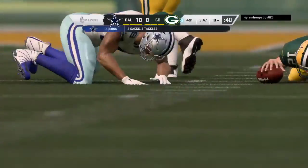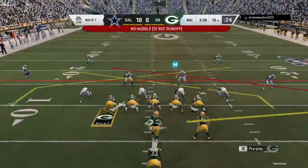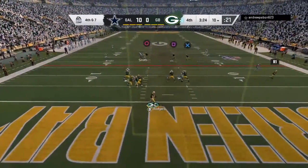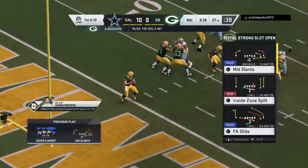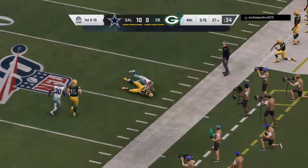Now the pressure comes, and he goes down. Just inside the 10, back at the 9. Robert Quinn picks up his second sack of the afternoon. Here's Rodgers to throw. And he works it across the 25 before being tackled. 17 yards on the play there as the Packers have the first down as well.